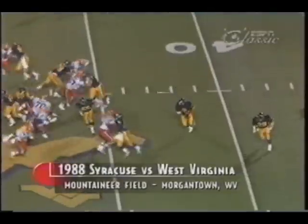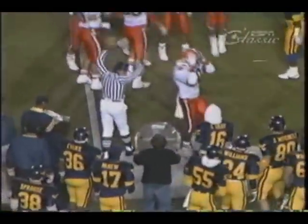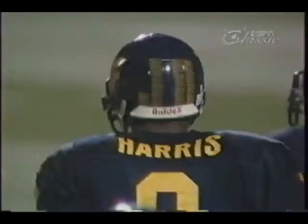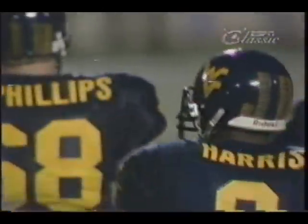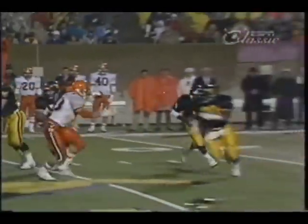2nd down and 6. Reverse on the option, thinks about it a moment. And this one is loose and finally out of bounds. So maybe the decision that time by the sophomore, not quite what he wanted. Yeah, that's one of the poorest decisions you'll ever see an option quarterback make. He pitched real late, and the man he was pitching to was already knocked down by Chris Ingham.